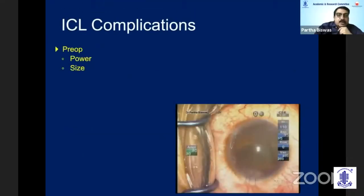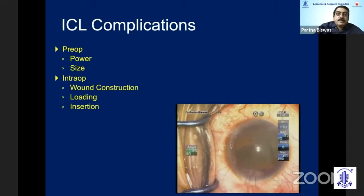A quick word about the complications. The preoperative power, sizing, everything must be checked and cross-checked and double-checked and checked 3 times before an ICL is implanted, because there have been instances where a wrong ICL has gone in, which has to be removed and replaced again. The wound construction is important because, again, these are young patients, they might squeeze, and a shallowing of the anterior chamber is something that is not required.